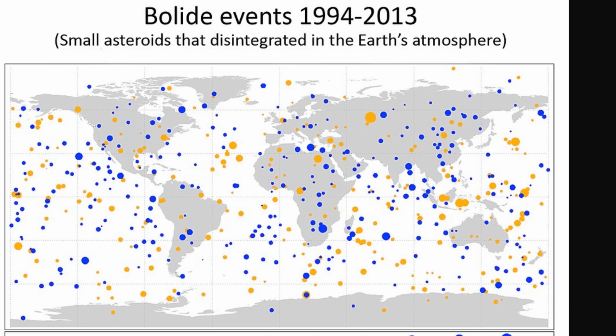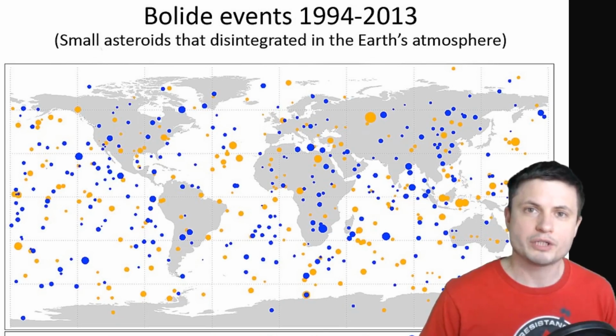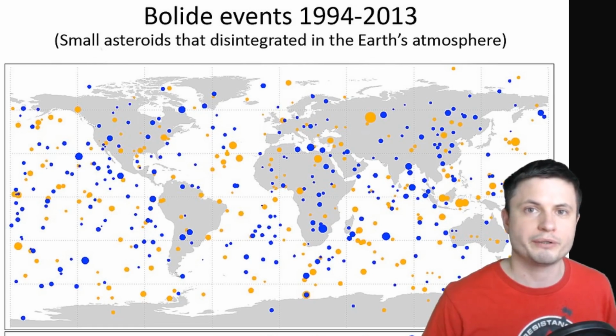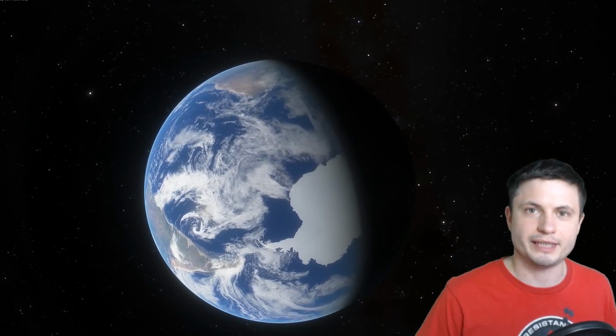NASA even has this beautiful map that it created of all of the various collisions that happened in the last 25 years, many of which were so powerful that you could technically call them nuclear bombs. They were actually even more powerful than the bombs dropped on Japan. But luckily for us, none of these occurred over cities, and most of them were either in remote areas around oceans or in places where nobody really lives, and so in that sense they're not really that dangerous.